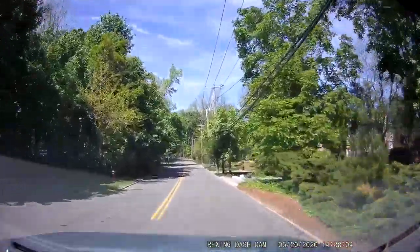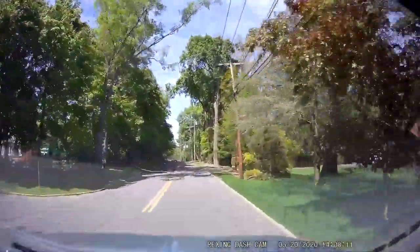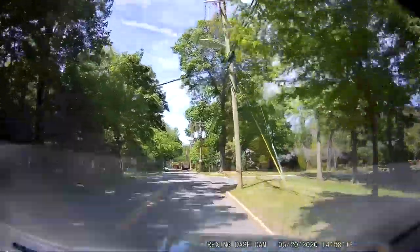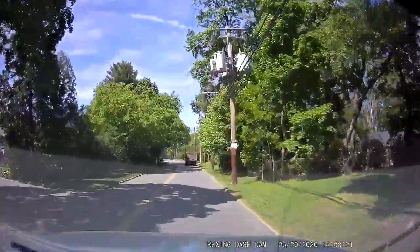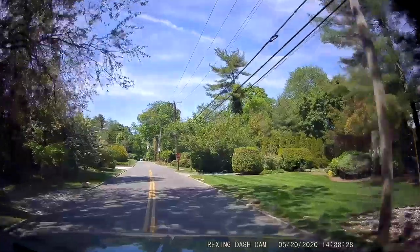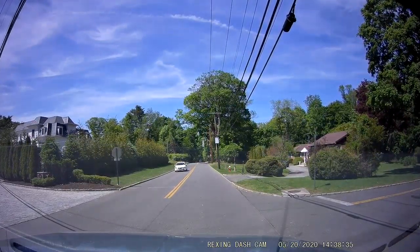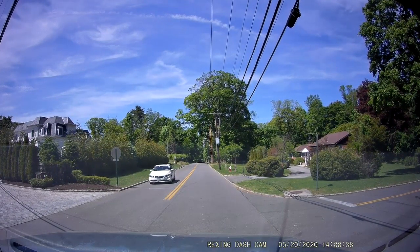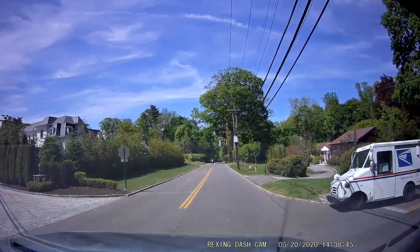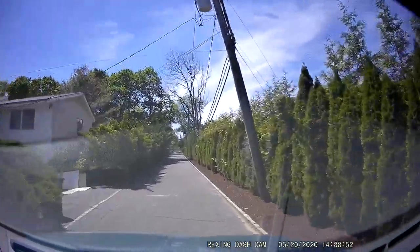A good block to go down, then we should be able to see some good. Who knows? They're masters of landscaping around here. This is a road. It says it's a driveway. Go down it either way. I believe it's a road. Yes, it is. Okay, wow. It looked like a driveway.